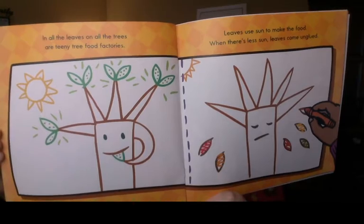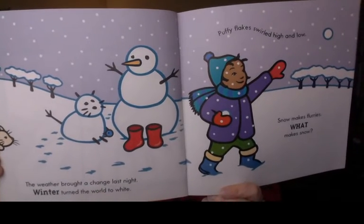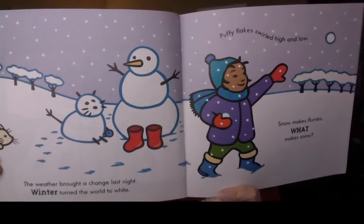And all the leaves on all the trees are teeny tree food factories. Leaves use the sun to make the food. When there's less sun, those leaves, they come unglued. So they can't stay, can they? See the picture? The weather brought a change last night. Winter turned the whole world to white. Puffy flakes swirled high and low. Snow makes flurries. But what makes the snow? So now we are in winter.